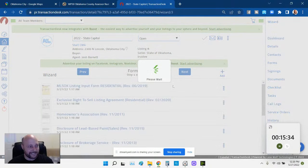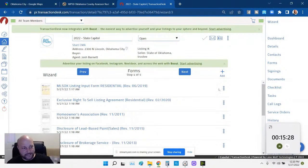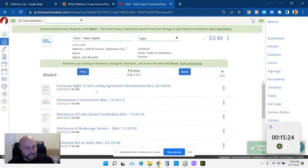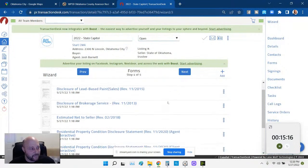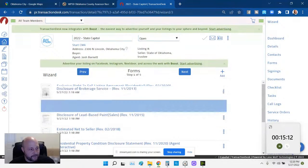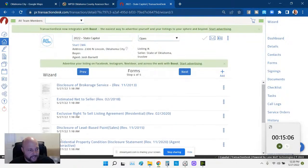And we're going to click next. Okay. And then here's what my office packet has in there. I'm going to delete some of this excess. Like, I don't want the thing there. There's no HOA on the state capital, so I'm going to delete that. And then we're going to go over here. Definitely want to do the disclosure broker services. That is a requirement through state. Definitely have to do the net to seller. That's a requirement of the state.